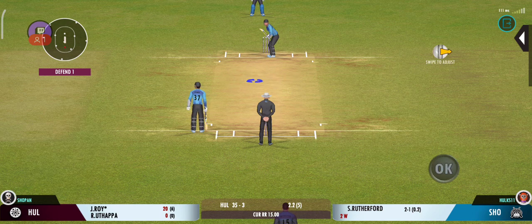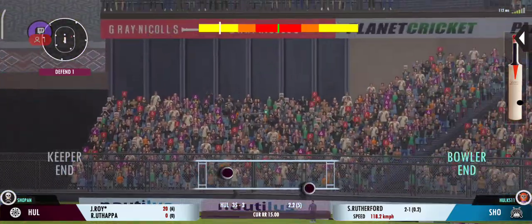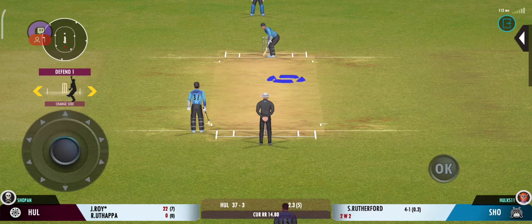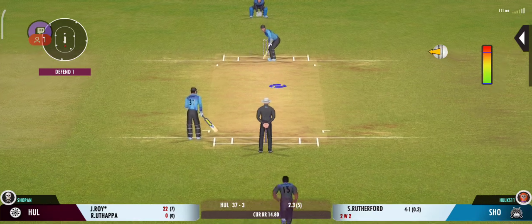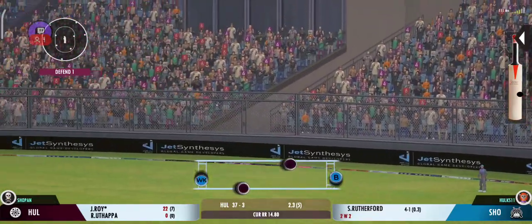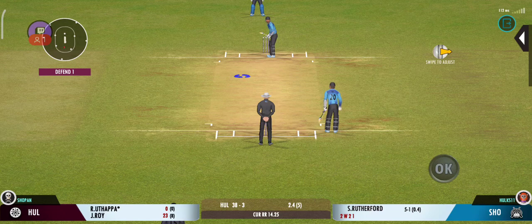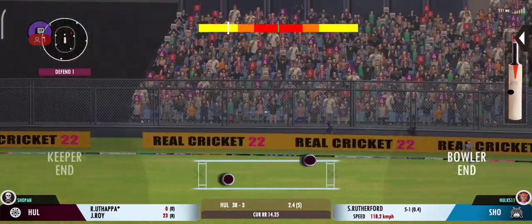That was a fantastic piece of bowling. That's gone high. Good shot for a single. Turned away for a single. Long leg in place. Expect some chin music from the bowler. Good placement by the batsman.